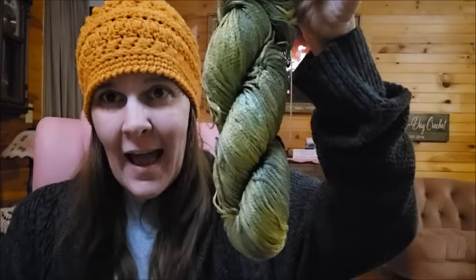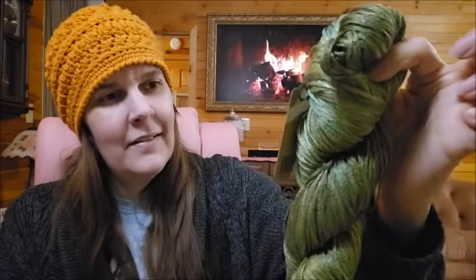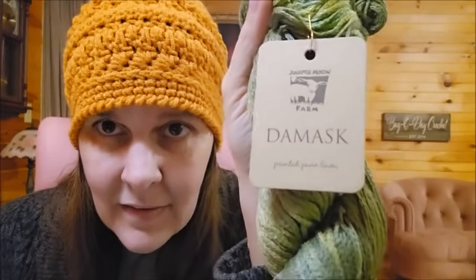Okay, I'm grabbing it. Ew, it feels like linen. It is a pretty color though. I gotta give it that. I like the color. Okay, yeah, that's pretty. This is Juniper Moon Farms Damask. Painted pure linen. That's what it is. It's 100% linen. Yeah, indeed it is. And it says to hand wash it and lay it flat.